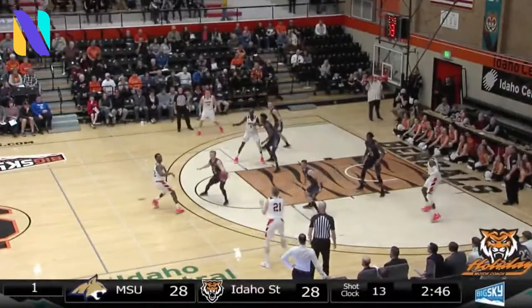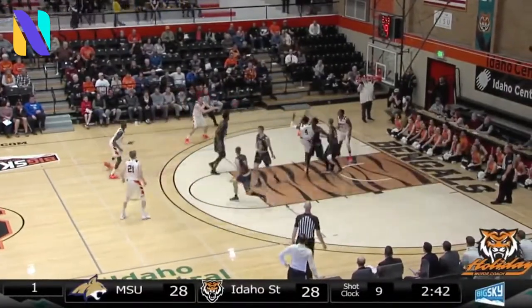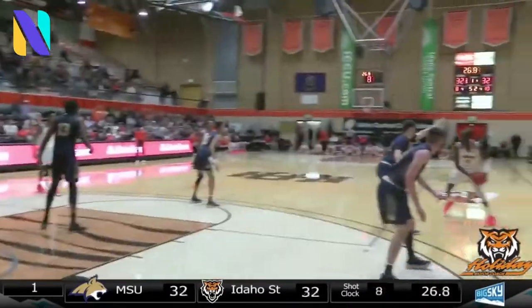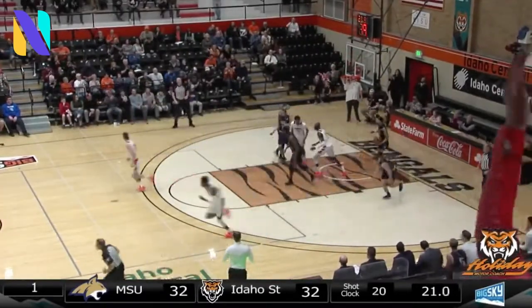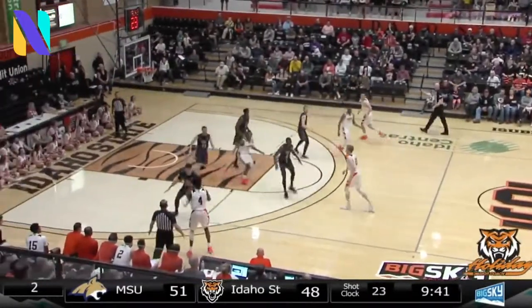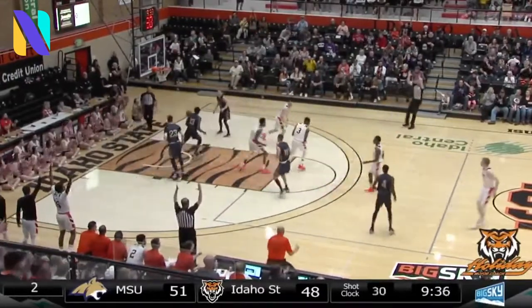Stutzman wing right, back to Jackson, to Jared, bounces to Udengwu, baseline right. He'll penetrate, kicks it out to Houston, three, good. To Maker, shot clock inside 10, long range three, ball tipped out, right to right. Houston to Stutzman, on the left to Udengwu, back to Stutzman, quick three, good.